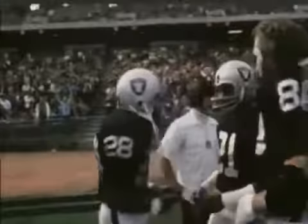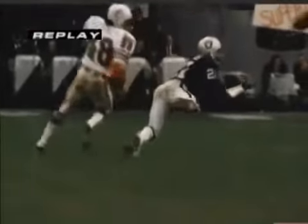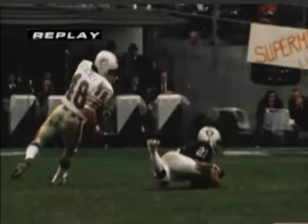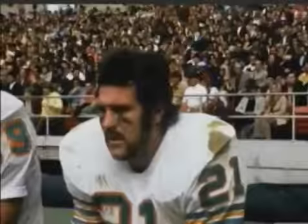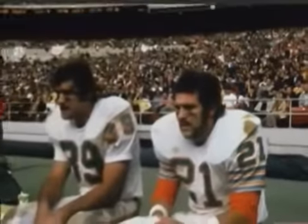This 3rd-year Oakland Raider, world-class sprinter, 9-3 in the 100, 60 catches this year, 13 touchdowns, just made probably the most important catch of his football life. 4 minutes and 37 seconds remaining. And the Miami Dolphins, a seasoned team, they've been through it all.